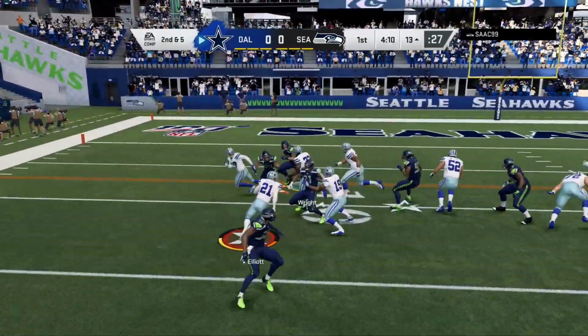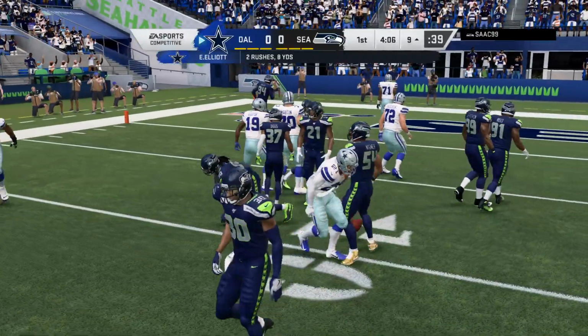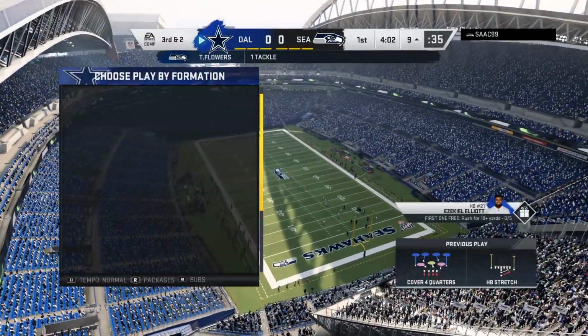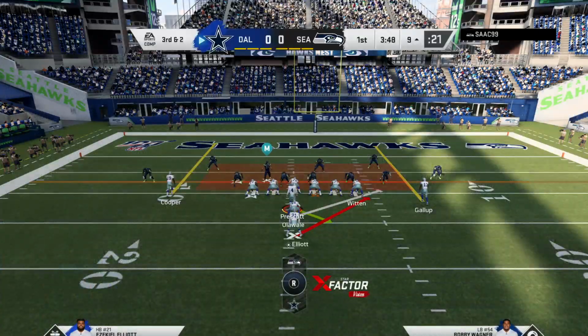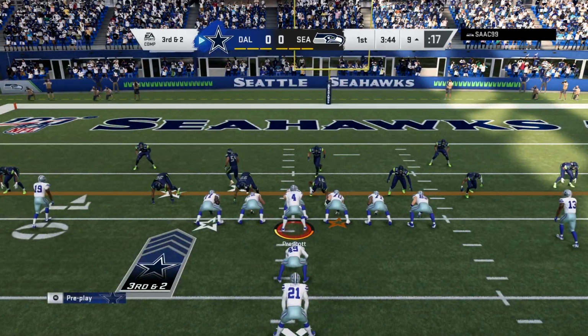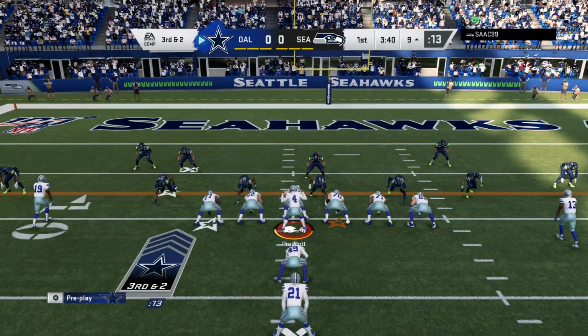On 2nd down now, it's Elliott. He'll get this down inside the 10 for a pickup of about 3. Partner, we know today's NFL is really built around the guy throwing the football. But these short runs, they still pay dividends because they can take their toll on a defense and they can add up as the game goes along. You control the clock, you control the ball, and that way you often control the game.